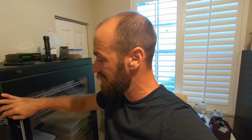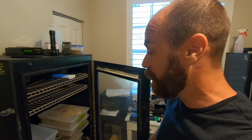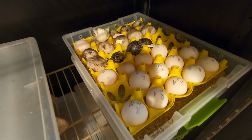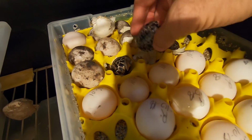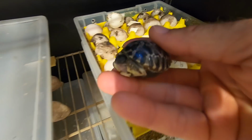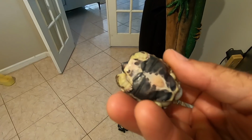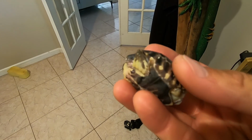But I went in the incubator, and that's the subject of today's little video, just showing you what's going on in the incubator. I think you guys will be really excited, as was I. How about baby radiated tortoises hatching? We got 3 beautiful baby radiateds that are starting to hatch, or they have hatched. And as you can see, they're doing well. They're absorbing their yolk sac.